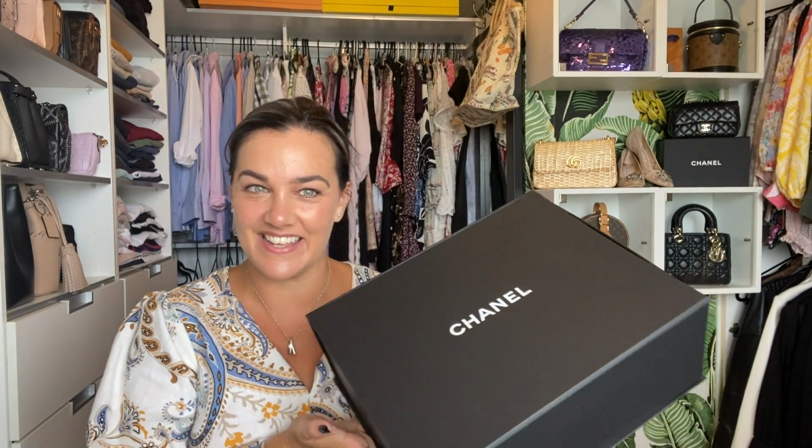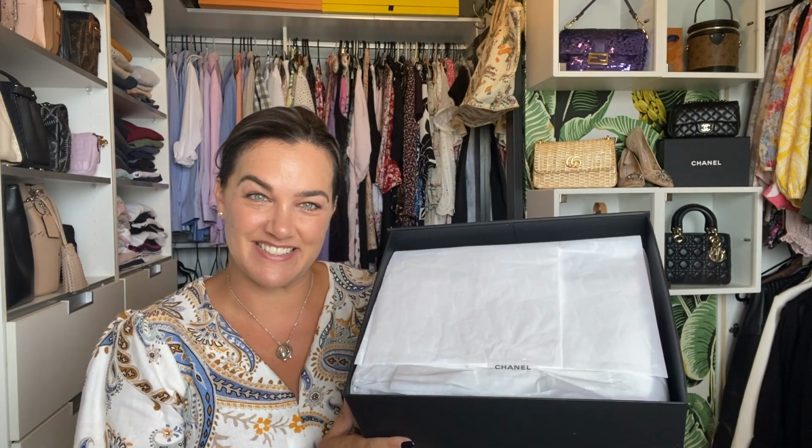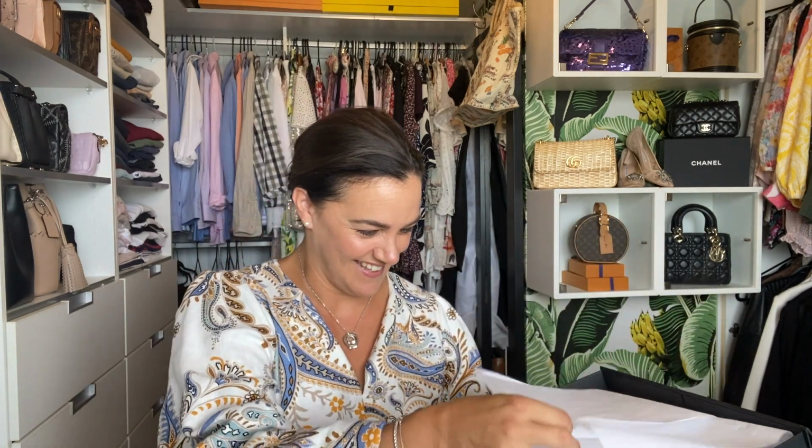Alright, so here's the box. Any guesses as to what's in here? Look, I know that I said I wasn't going to be purchasing a bag until I've lost 10 kilos, except if it was one of those hard to get pieces, and this is it. Look at the beautiful job she's done wrapping this up. Isn't that nice? Okay.